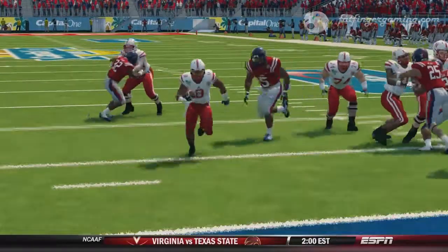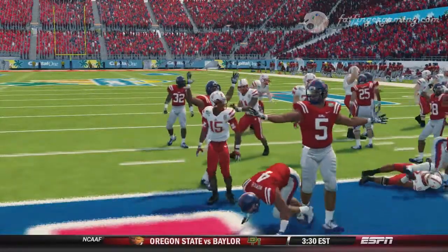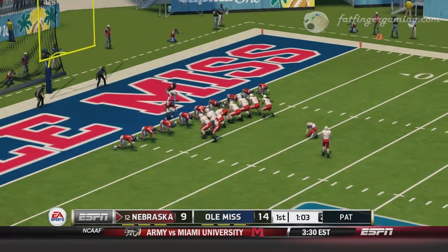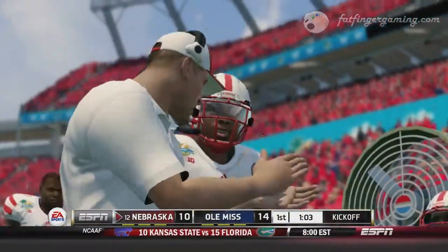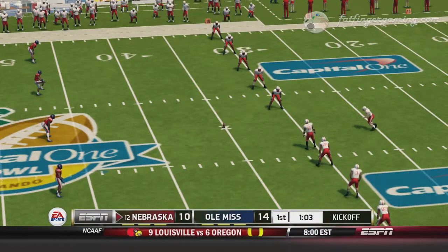Impressive run by the halfback to find the end zone. Good play call here by the offensive coordinator. He realizes when you get down into the red zone like this, just give the halfback the ball and let him find his way into the end zone. He makes the PAT. A four-play, 70-yard drive, and they get it in for seven. So the score now, 14-10.